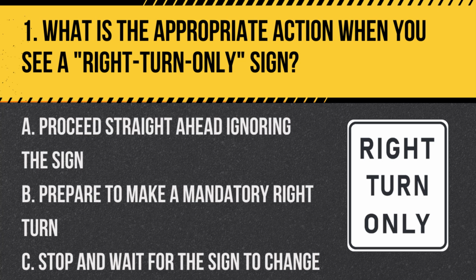Question 1. What is the appropriate action when you see a right turn only sign? A. Proceed straight ahead ignoring the sign. B. Prepare to make a mandatory right turn. C. Stop and wait for the sign to change. Answer. B. Prepare to make a mandatory right turn. This sign indicates that a right turn is required at the intersection.